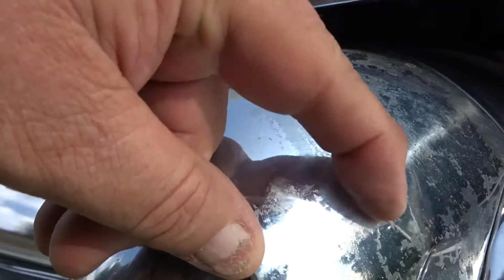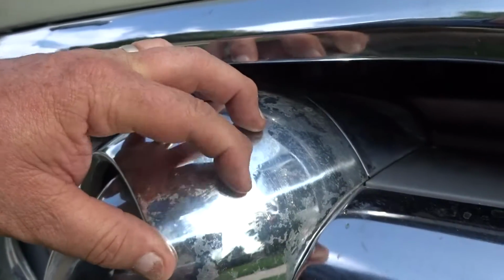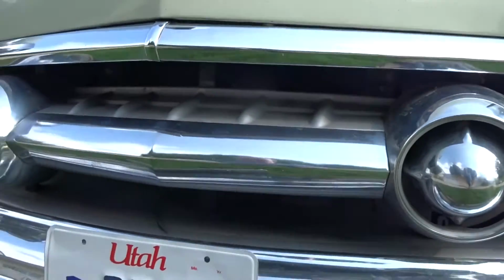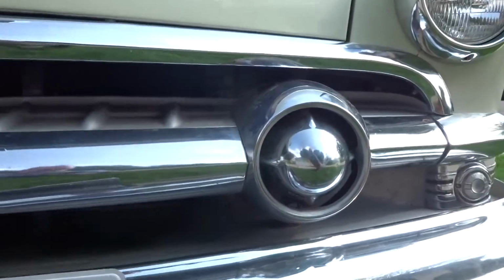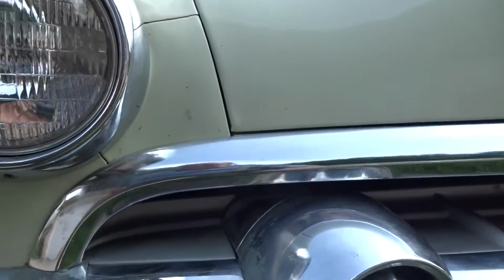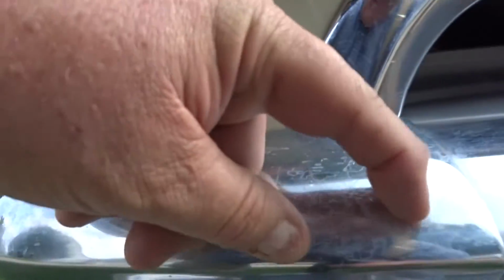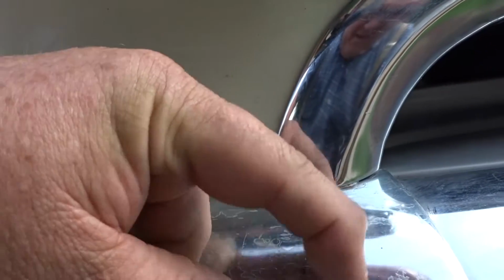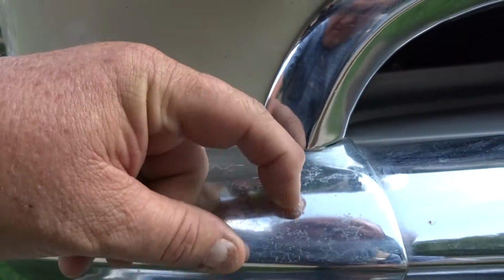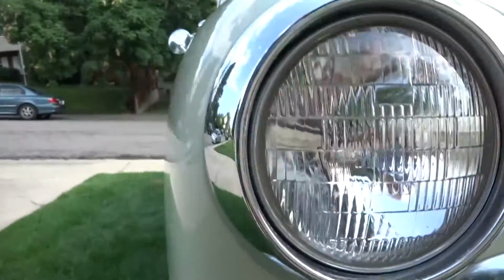This chrome here appears to have had something put on the top of it that I haven't tried to get off, but it'll come off. And the chrome is in pretty good shape. I have the two bumper guards for the front here, but they're not in as good condition as this chrome, so I haven't put them on. You can see here something is put on the top of this chrome, some kind of a coating, but it can come off. I just haven't taken the time to take it off yet.